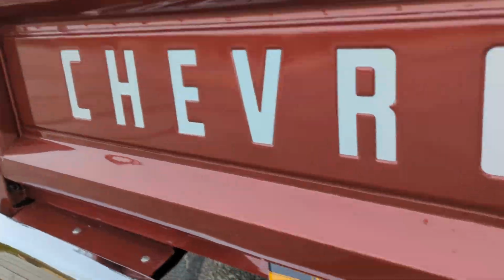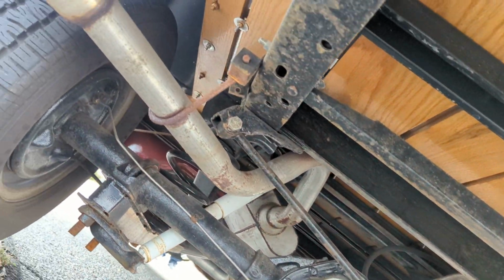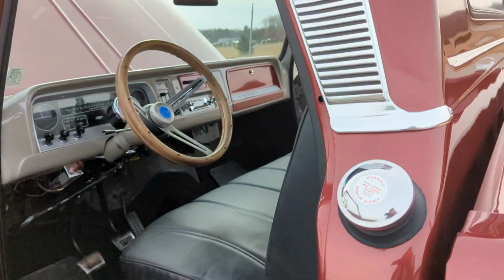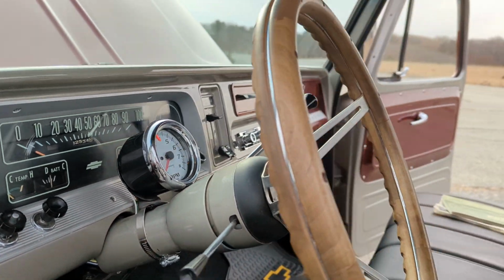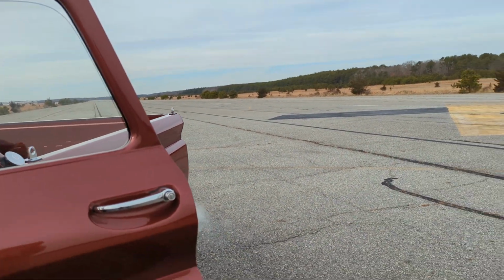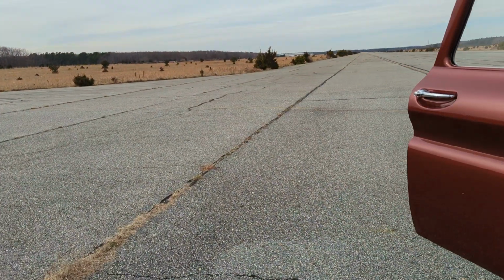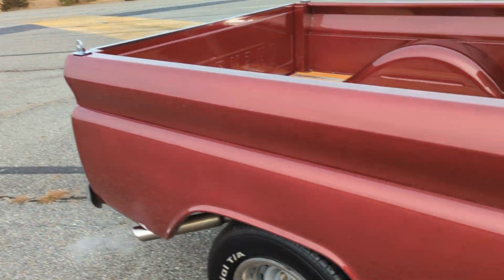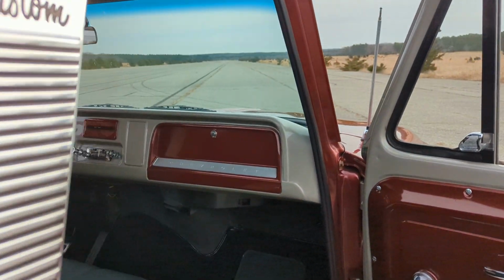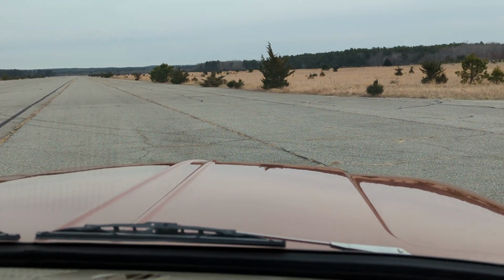Yeah, it's got a nice sound to it. Flowmaster mufflers, 10-volt rear. Take you for a quick ride. Man, it is cold out there.